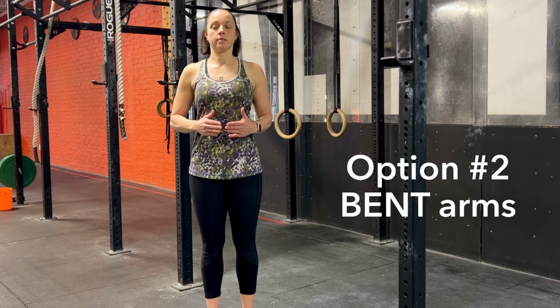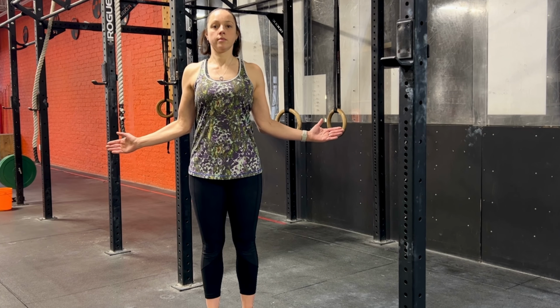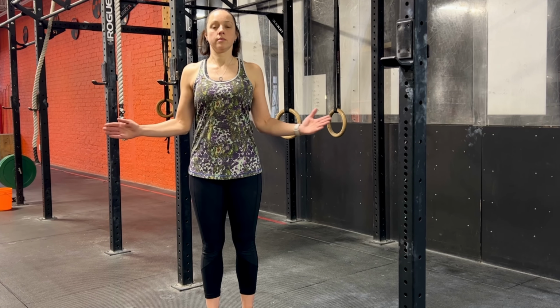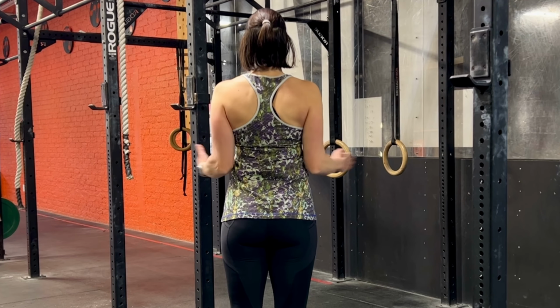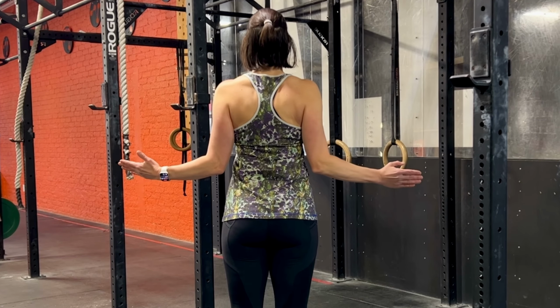For the bent arm variation, you can start with your elbows at 90 degrees and with your arms at your side with your palms facing inward. Rotate your arm outwards, squeezing between your lower shoulder blades and back of the shoulders. Repeat about 10 times. The third exercise is neck rotations.